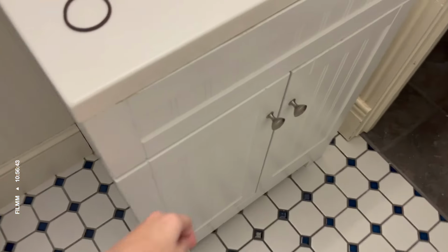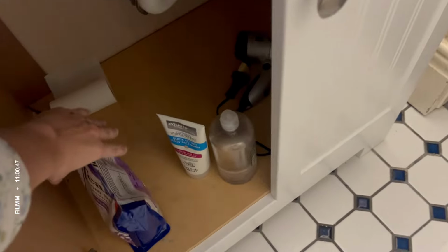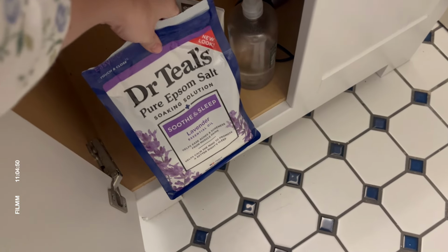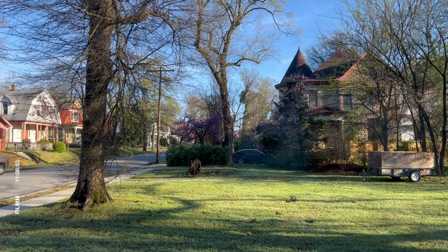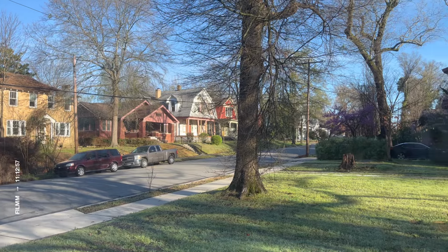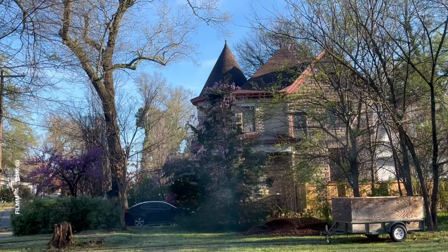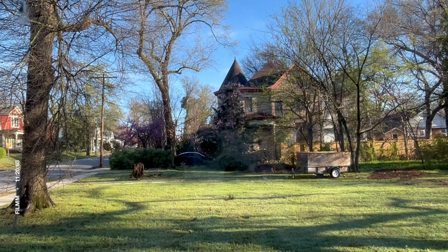Yes, but you guys, I was just getting ready for my bath and we have Epsom salt. This is the best Airbnb ever. The morning from my little Victorian street. This house next door is honestly giving me like Series of Unfortunate Events vibes.